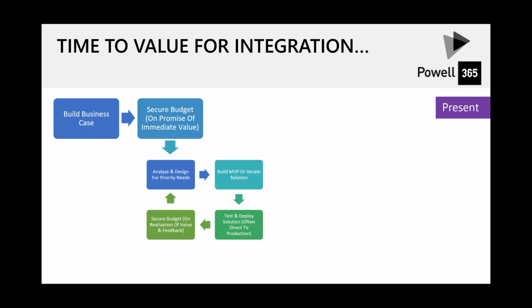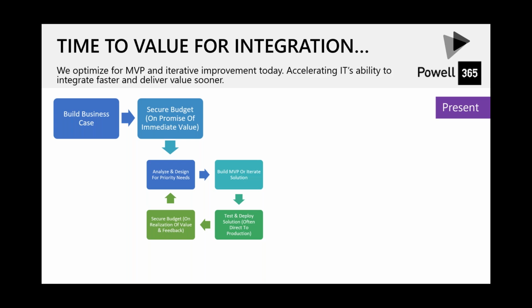Today, the reality is that if your company is not already moving towards being a little bit more iterative and a little bit more agile, then your competitors definitely are. The teams and the startups out there are definitely doing that. But the way to actually gain value from integration is building solutions optimized as an MVP: what's a critical need that we have, let's go ahead and build an MVP for it, and then actually iterate through the improvements. So in this case, we take a waterfall approach and make it very lean.